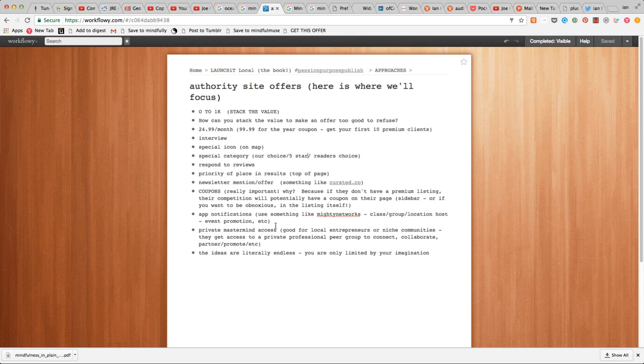All right, priority of place and results. Again, this is an obvious thing. People show up more highly. They show up with priority of place on the page if they pay for a featured listing. So that's the way a directory ought to behave, and certainly that benefits your members when they show up higher, no different than when folks show up on Google in an elevated, above the fold position. They're going to get more clicks. That's just the way it works.